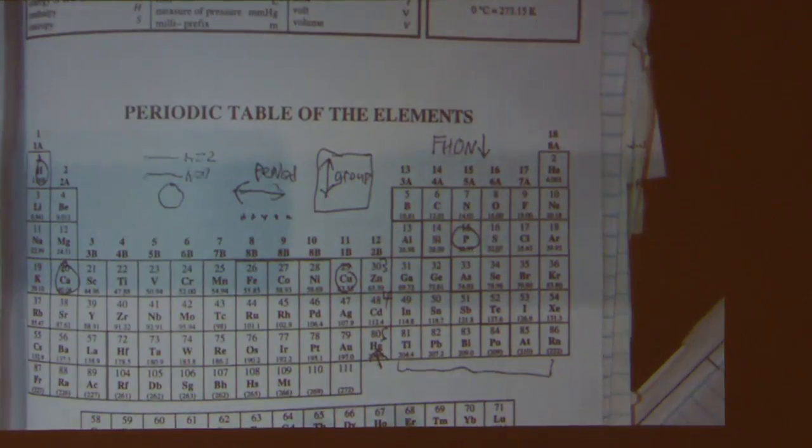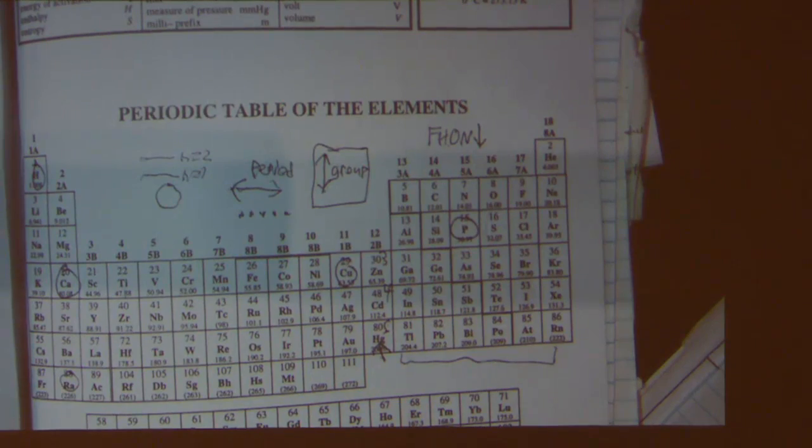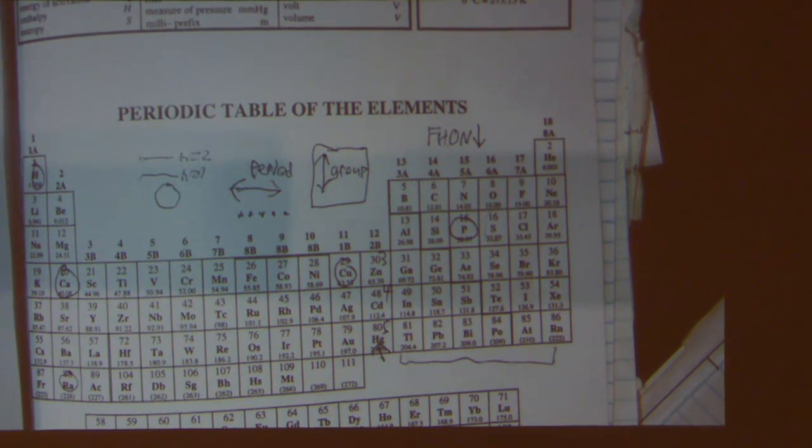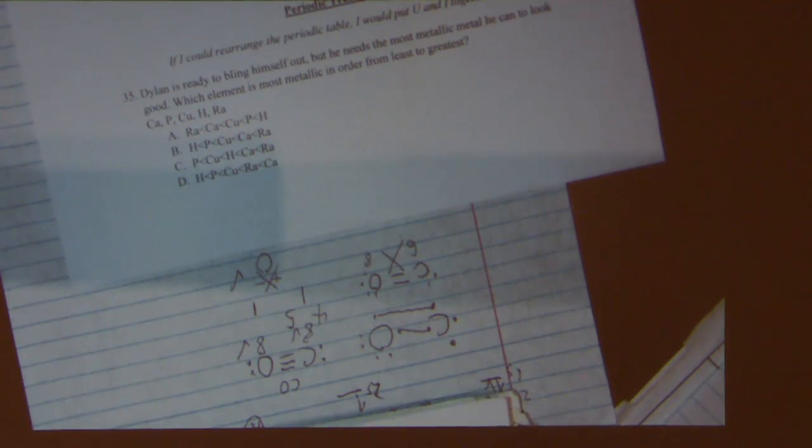H is down here. And Ra, which is down in this corner. So my question was, we need to rank them in order of increasing metallic character. Wait, well, actually, what did I say? Decreasing? From least to greatest. So we need the least metallic first.